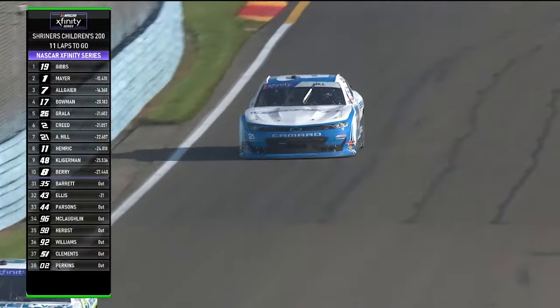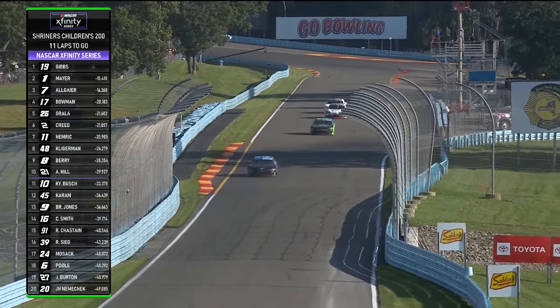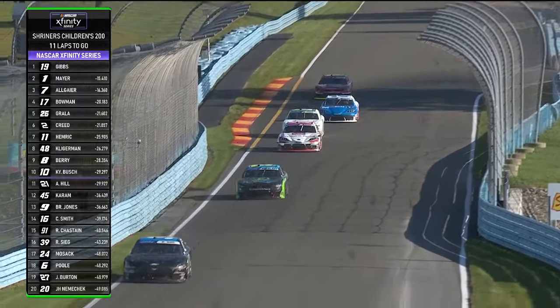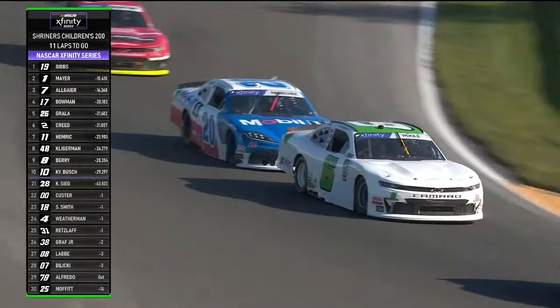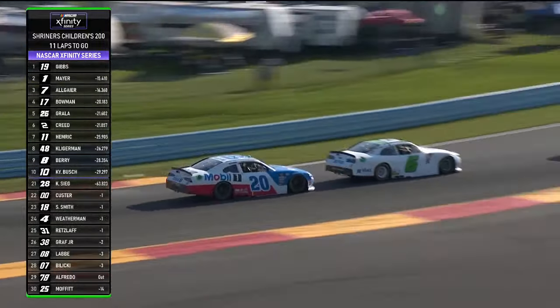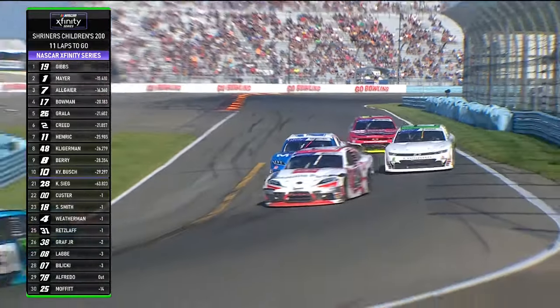So right now, when I look at the running order, the 21 of Austin Hill is the first car that without a doubt can make it on fuel. Now, I think some in front of them are going to save enough, but it's going to be an interesting 11 laps to see who can make it. Hill running in the 15th position. Nemechek is 19th. Gibbs, can he make it? Less than 11 to go here at the Glen.